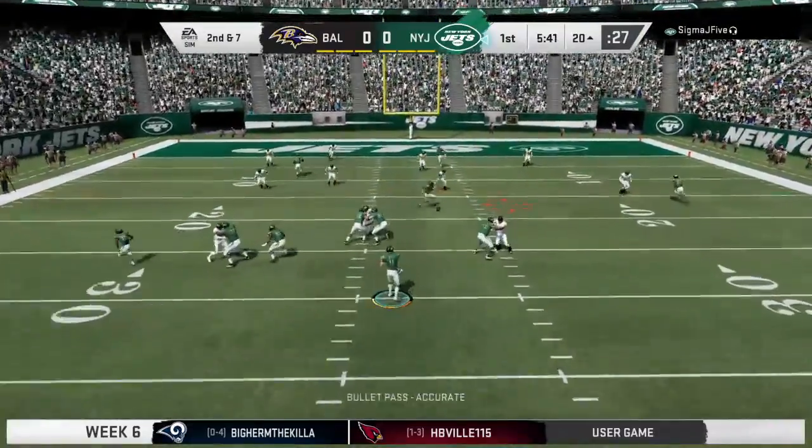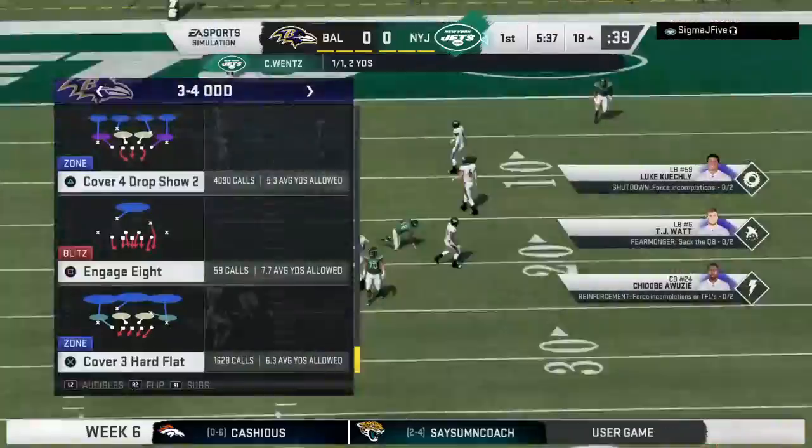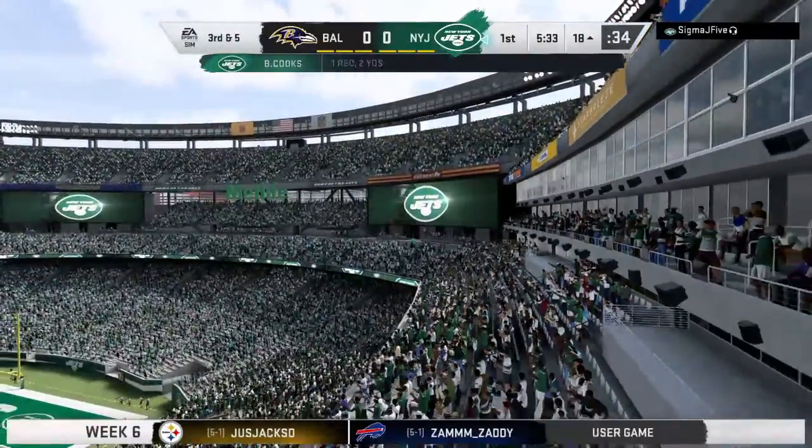Now they'll throw it. Wentz, and that's complete to Cooks. And they'll bring him down at the 18-yard line. That throw good for only a couple. It brings up 3rd down.